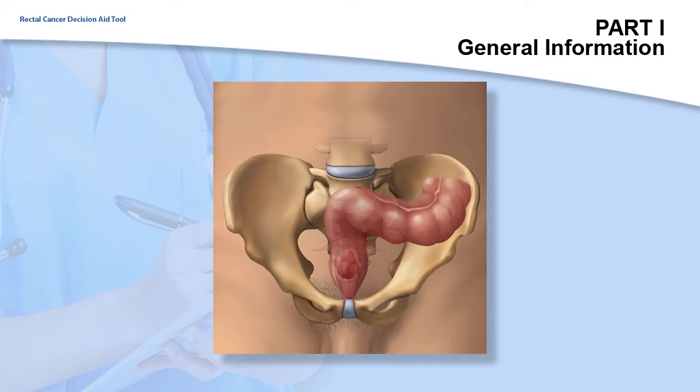Also, the tumor grows very close to the muscles that control your bowel movements here, and the nerves that control your sexual and urinary function here. These nerves are as thin as hairs and can be difficult to identify. They are at risk of being stretched or injured during the operation.